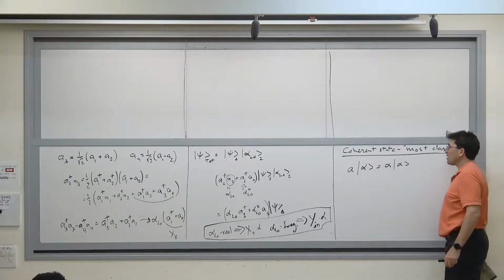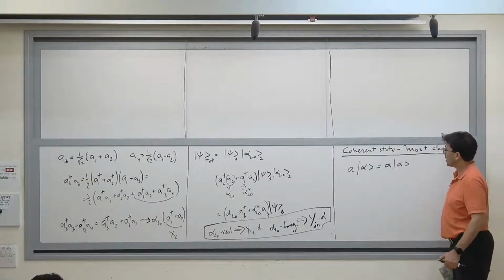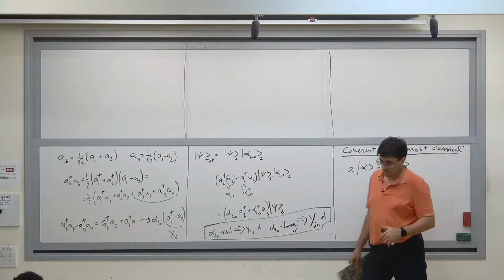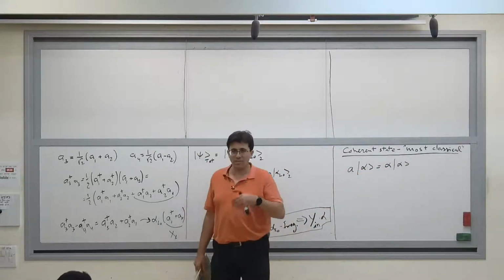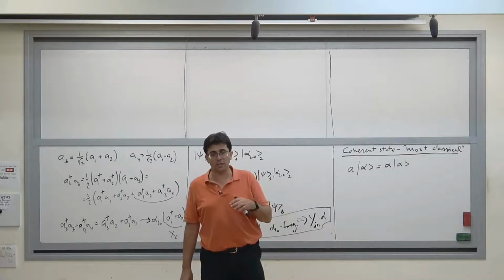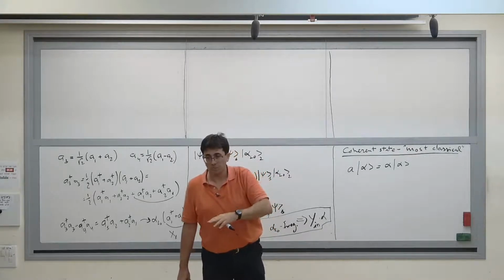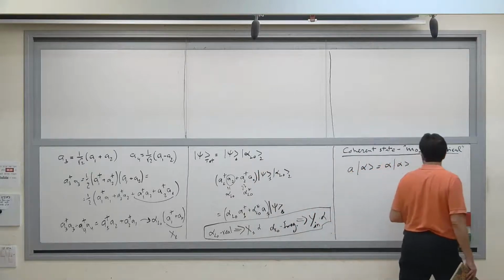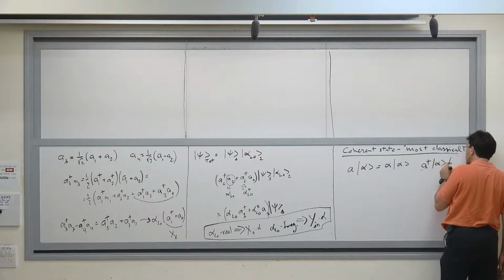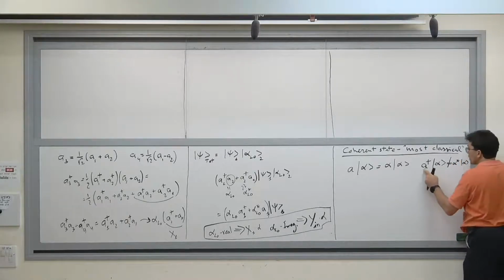Now, can we have eigenstates of the creation operator? Unfortunately not, because there's no way to create vacuum. I can annihilate photons. The space is unlimited from above, but it is limited from below. So a dagger operating on alpha is not alpha star times alpha. We'll see in a moment why.